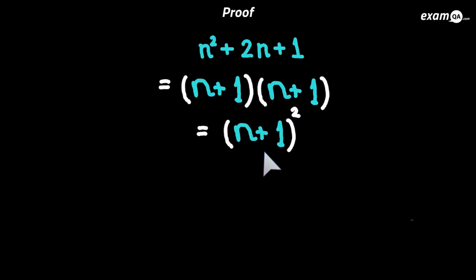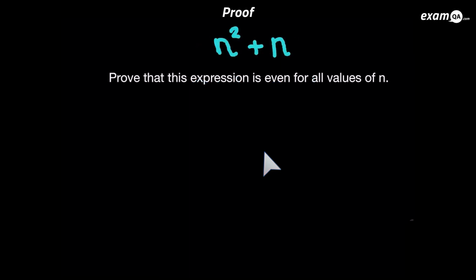So although it seemed tricky to prove that this always gives square numbers, it wasn't too bad. And when you haven't got an idea what to do, just do what you can. And here, factorizing just seemed the way to go. Okay, so here we've got a tough question, and all the rules we showed so far won't quite help you in this one. We've got n squared plus n, and we need to prove that this expression is even for all values of n.